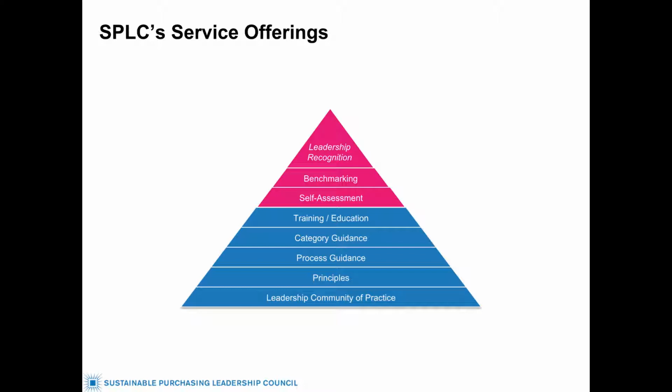And so when we take a look at Benchmark, more specifically, Benchmark is really trying to address the top of this pyramid. How do we take a program or a set of activities that an organization is doing around sustainable purchasing, and how do we help enable that organization to do a self-assessment? How well are you doing with the activities that you've prioritized and are working on? And then also benchmarking. Benchmarking was one of the first things that our members asked for back in the early days of SPLC. And this benchmark program is about 1.5 years old now. So it's definitely the culmination of all these activities that you see below.